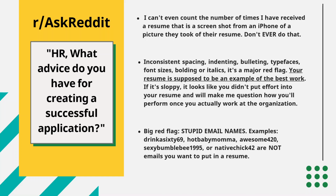And then at the bottom, it kind of talks about some email names that are excellent examples of what not to put on your resume. So again, try to stick with some version of your name. You can put a number in there, but again, I would maybe stay away from things that could be construed as a birth year, because again, it's giving free information that could be used potentially to disqualify you from that job.